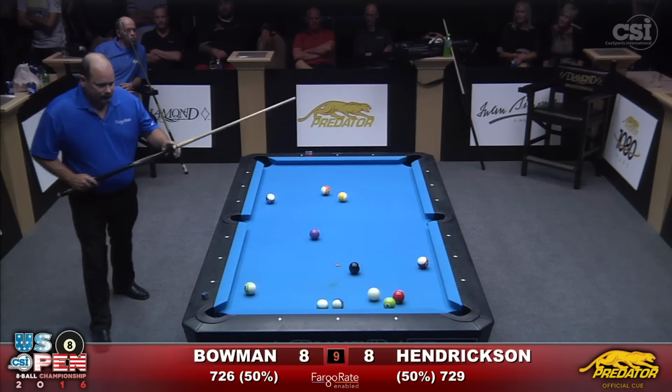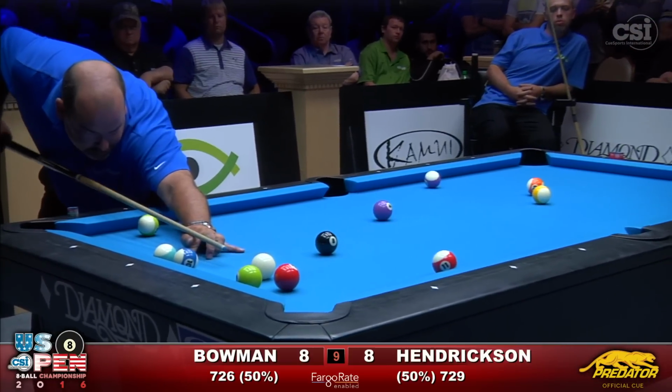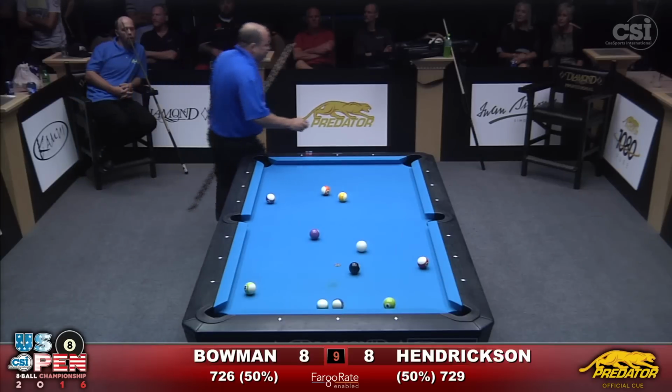Draw back. Make the 6 ball, and come up for the 4, and it's all over. And it is. Yeah, he's going for the 4 the wrong way now. No, he's okay. Look at his angle. Calm down. Calm down.